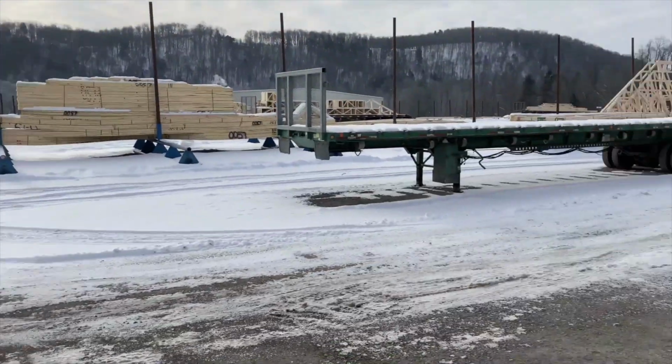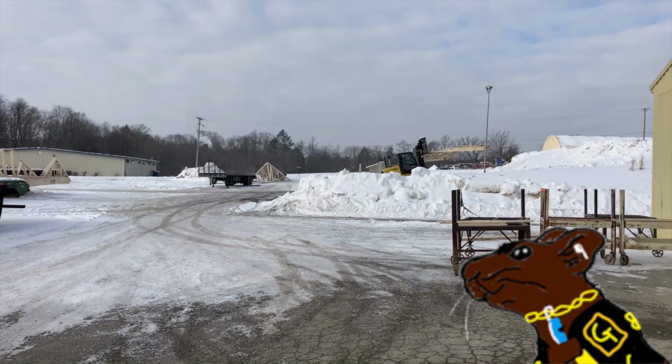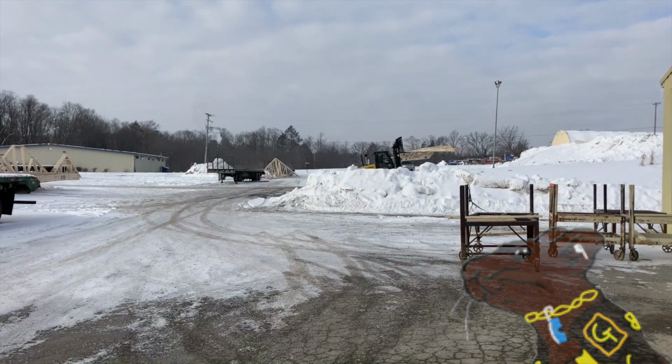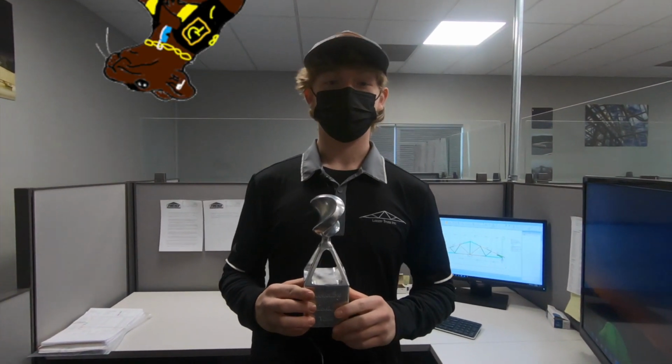Specifically designed to hold roof trusses and floor trusses. So you see the forklift coming down the hill right now. He will bring the job down. Since the job's broken into so many sections, he'll bring the job down and stage it down here in the yard. This is our ultimate goal.